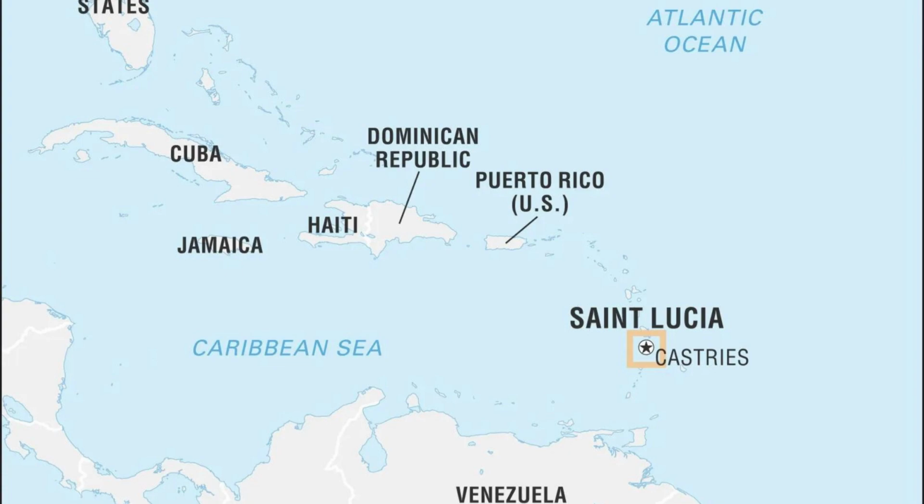Other airlines do fly, but there are usually layovers, and it can be a little bit difficult to get to because they don't fly to St. Lucia every day of the week. So if you are booking resorts or any hotels on the island, you have to make sure that you can get your airline tickets first before you book anything else.